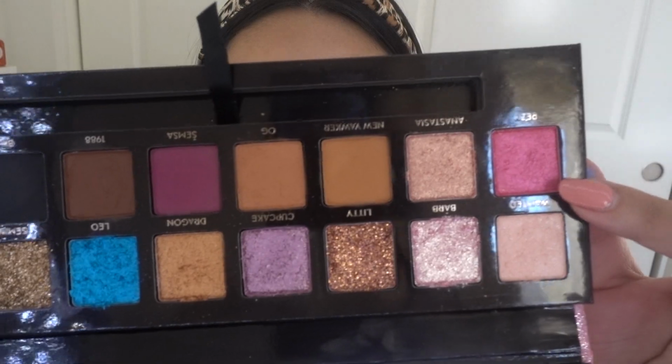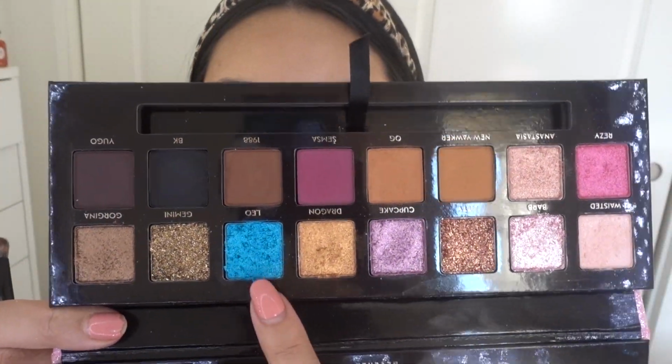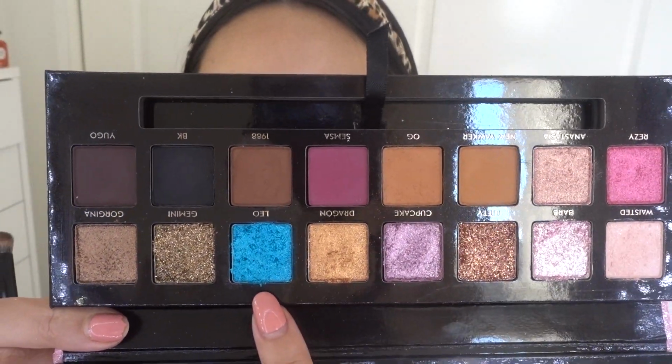But one thing I do notice is that, look, this shade is intact. But when I swatch this shade and use my finger to pick it up, it's a little bit messy. So I'm not sure if they're the same formula. But yeah. Look at the shade.